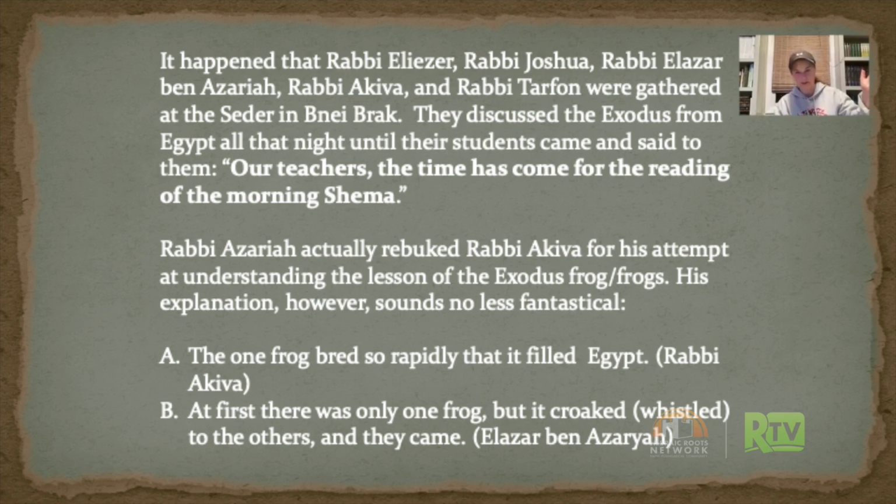And we discussed that because we were talking about the watches of the night and why the return seems to always be connected to the watches of the night. And so if their students come and say it's time for the reading of the morning Shema, then what you intended to do has to have already been done. And that's why the emphasis is upon finishing before midnight. Finishing the lamb before midnight, finishing the Seder before midnight.